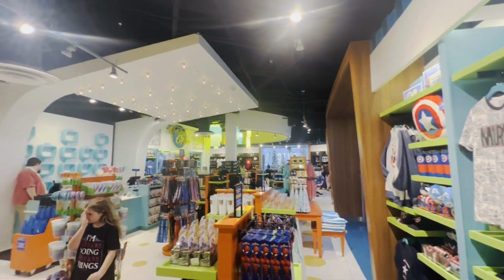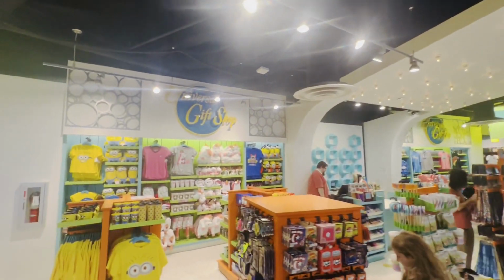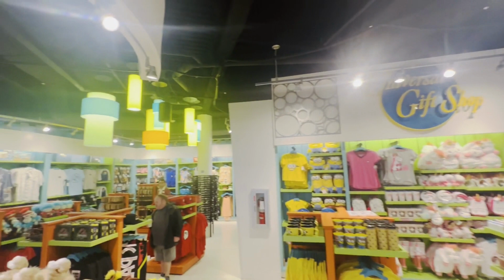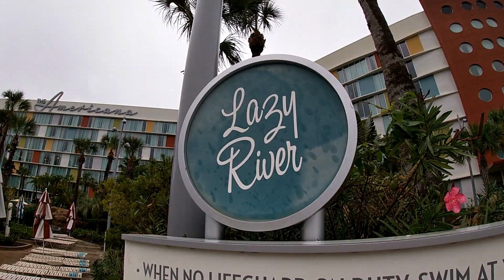So they have essentially all the essentials here in the gift shop. You can get a lot of stuff you can find also in the parks, but it has, again, nice theming, nice cool little 50s style.